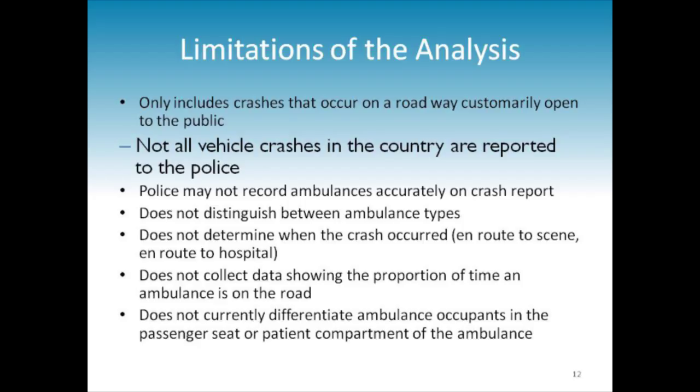First of all, it only includes crashes that are customarily open to the public. Secondly, not all crashes are reported to law enforcement. Third, the law enforcement officers may not actually fill in the field that says this was an ambulance. If it's not a required field, or there's not some mistake-proofing checker to make sure that the type of vehicle had to be checked before the record was accepted at the state level, that is a limitation. There is no further breakdown of ambulance for the law enforcement officer to mark what kind of ambulance it was, type 2, type 3, et cetera.